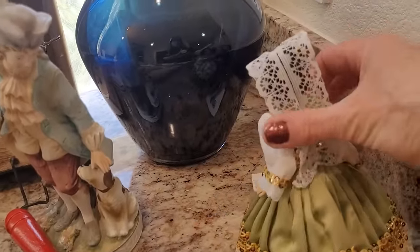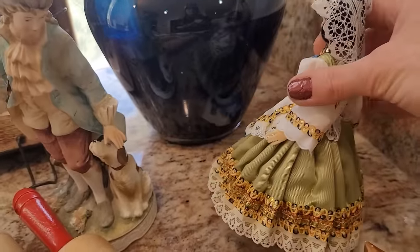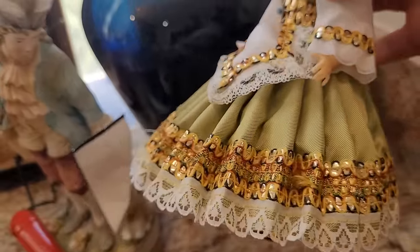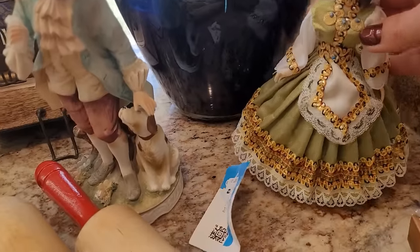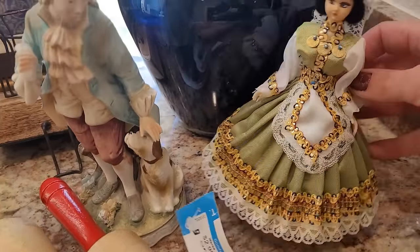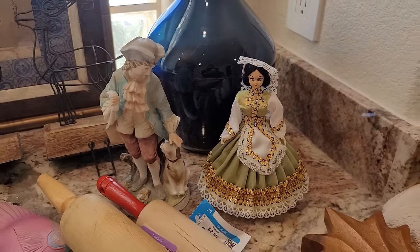I love the color of the dress. She's so detailed. The dress is starched, and there are just sequined ribbons all the way around. I paid $3, I didn't, I paid $1.50 for her. She was on blue tag sale, and I'm going to ask $20.